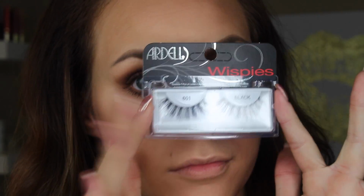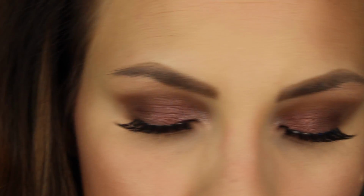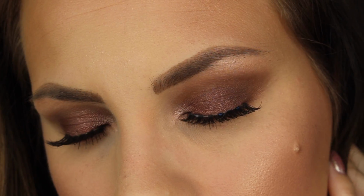Now I'm going to use my Ardell Wispies in the number 601. They are so beautiful and so inexpensive. Probably my favorite lashes at the moment. I love them. They're not too dramatic, super easy to apply.